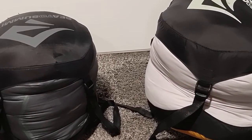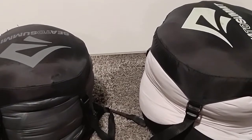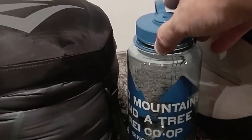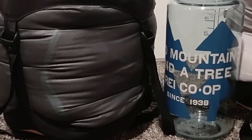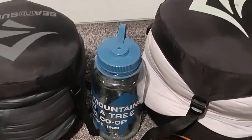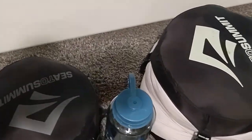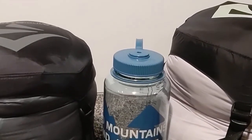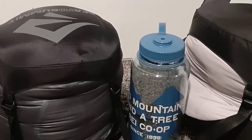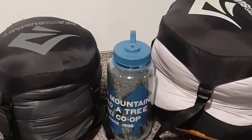This is just our initial impression of these two bags. Good comparison for different sizes, different fill ratings, and certainly how small they compress. And we could throw a water bottle in there too for a little bit of perspective. So obviously much bigger than a water bottle, but as far as height, very similar.